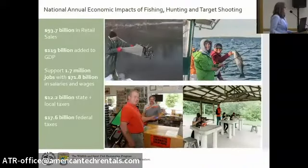In addition to the fish and wildlife benefits and the public access benefits, the funding that comes to West Virginia and to the United States overall fuels economic benefits. These are just some national figures of the economic impacts of fishing, hunting, and target shooting here in the United States.